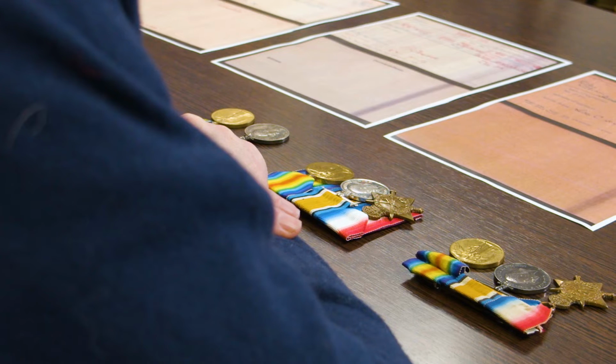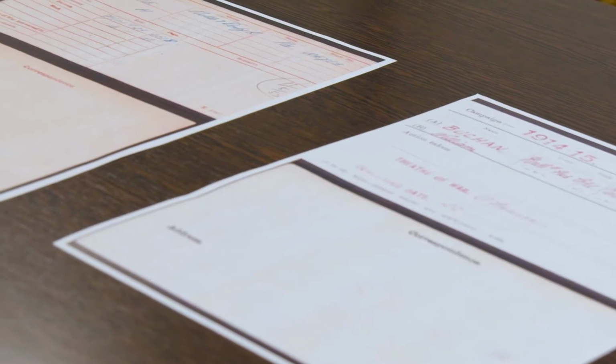It's Mark Smith here again for Baldwins. We're going to look at some medals, but we're going to look at the paperwork behind the medals today.